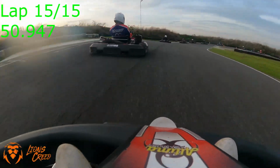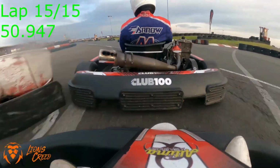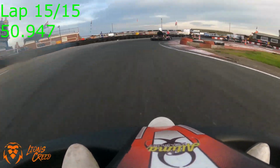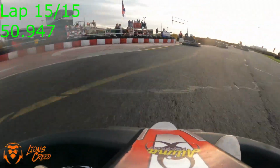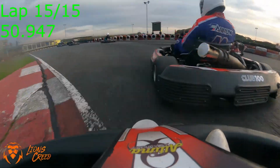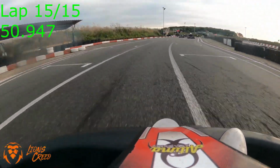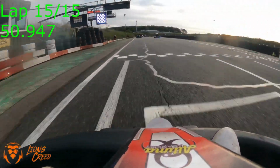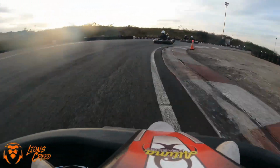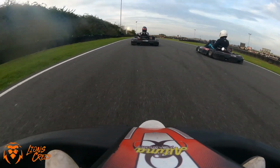Do we send it up the right-hander? No, we don't, because that would be absolutely crazy. And I already took out Nick in the previous at Buckmore. We're going to send it up the inside into the hairpin. I was like, hell yeah, let's go. But Nicholas had other ideas. He sends it up my inside. I don't hang it round the outside. Common theme. We go for the switchback, and we take the position, drag it to the line. I will happily take that. But yeah, it is what it is.